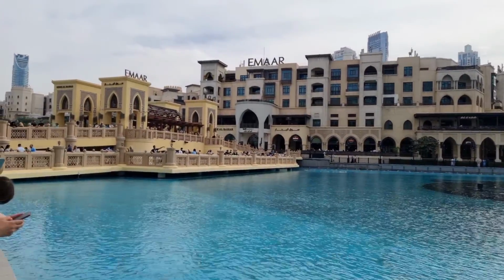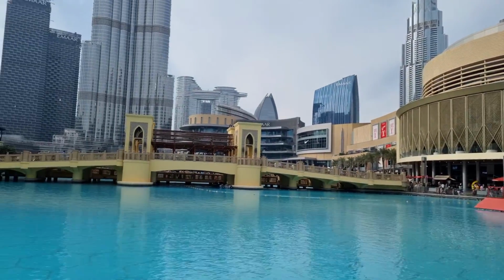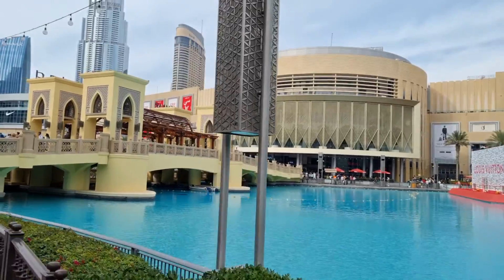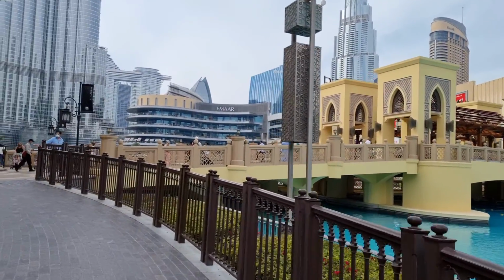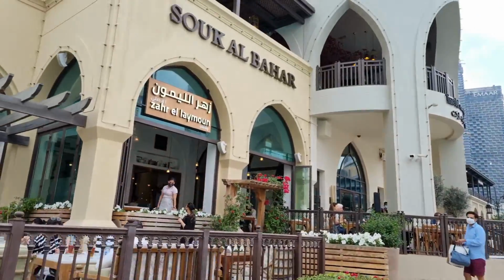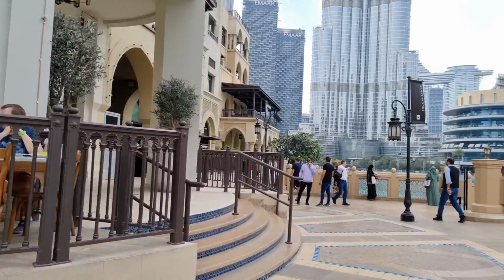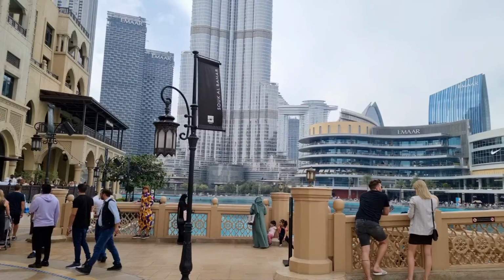There is always an exclusive Louis Vuitton party in that cube at night. I don't know why, but you always want to look up to the top of the Burj Khalifa. It's really nice to walk around here in front of the mall with an amazing view.